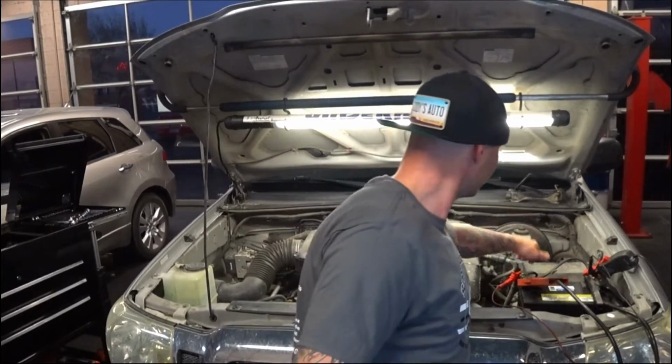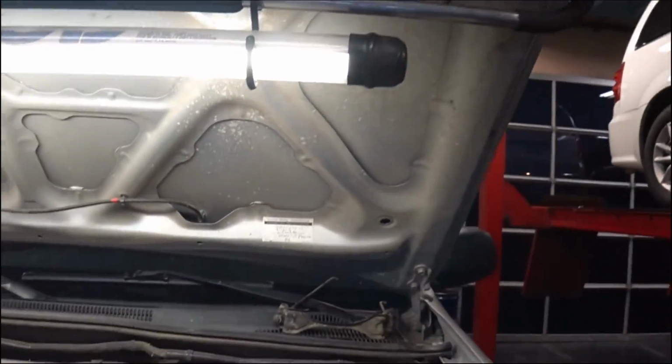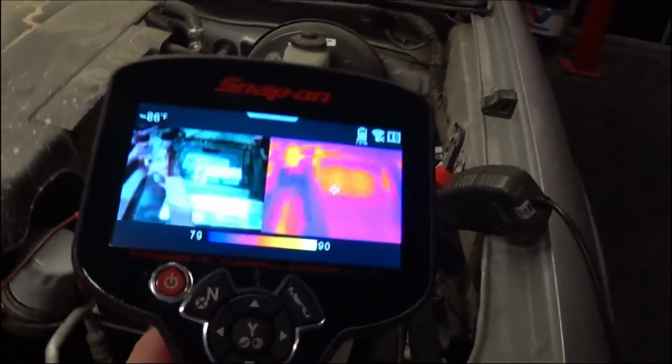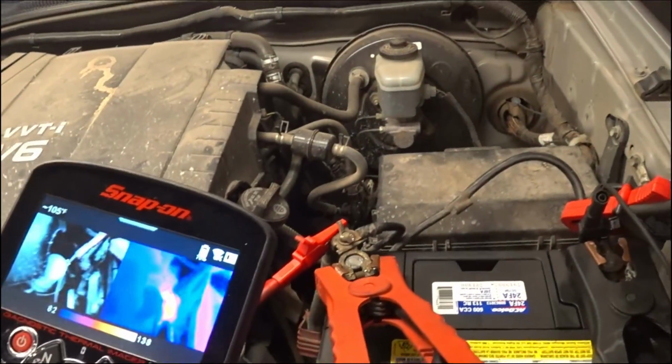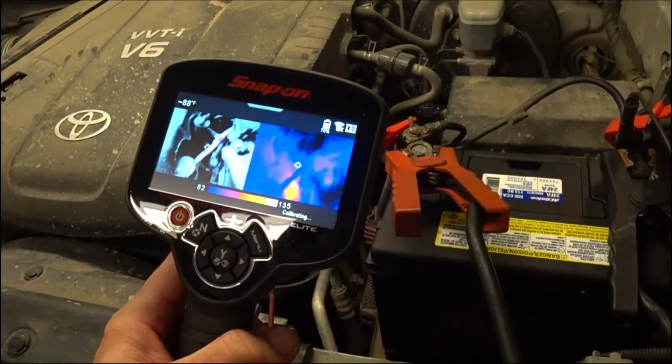And I can actually feel on this cable how it is a little bit warm. So we're going to use the Snap-on thermal imager. We're going to see where this amperage draw is coming from. Let's see here. Oh, you know what? I think we found it already.